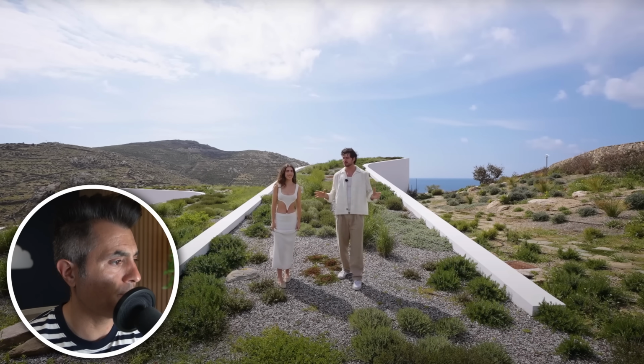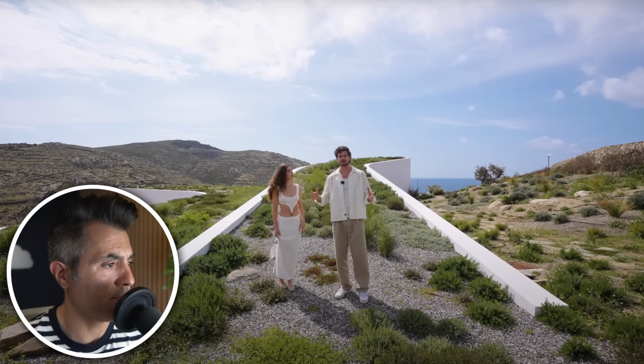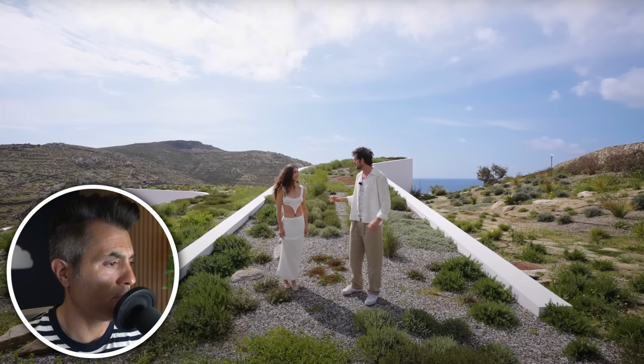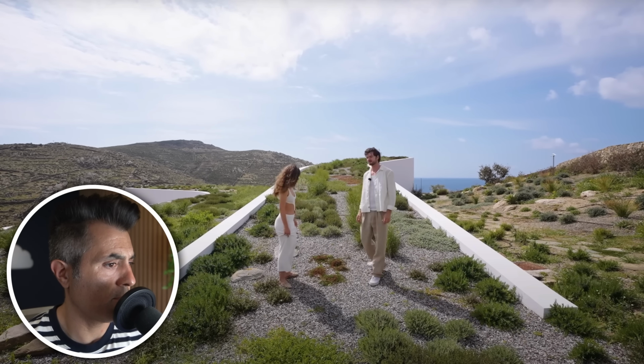Today we're in Mykonos, Greece, exploring Amisa Villa, a beautiful home that blends seamlessly with the island's rugged landscape. With brutalist design and natural elements sourced here, it is absolutely breathtaking. There are so many unexpected moments in this home, and we're so excited to show you guys around.